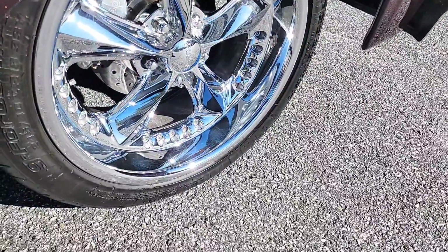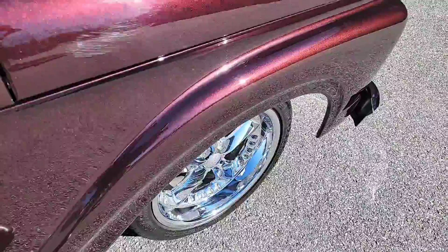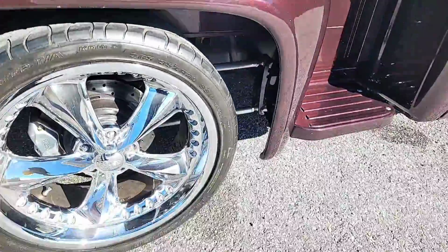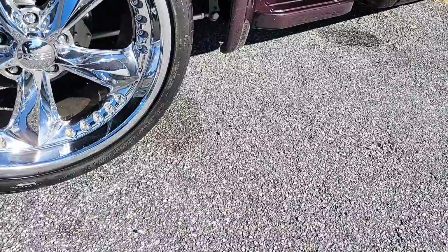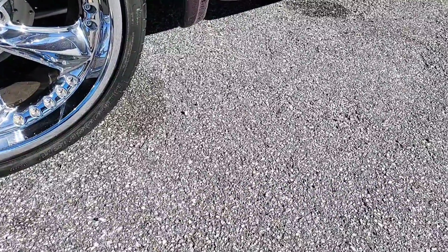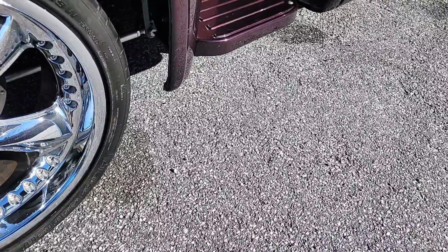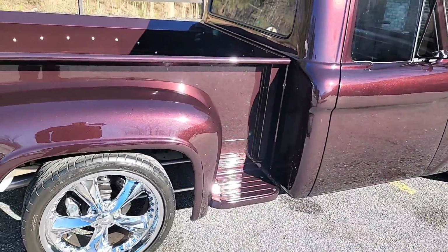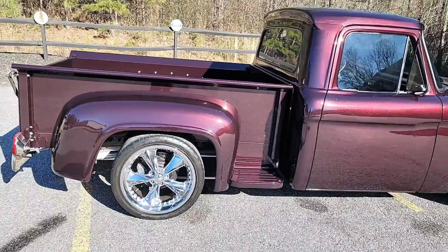Front tires are 245 40 18. Rears are 265 35 20. You got a little staggered setup, which I love. The 18 to 20 setup.